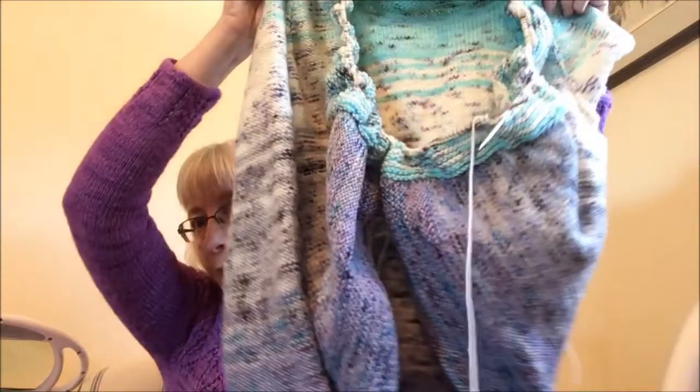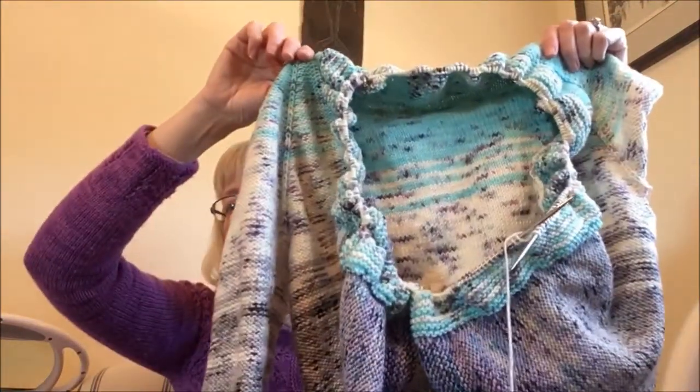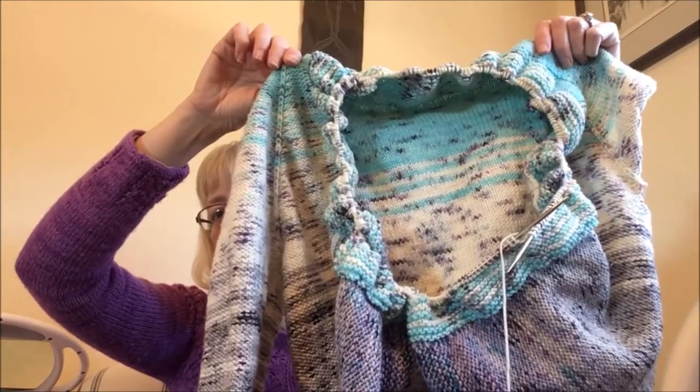So that is where I am on this. Like I said, it looks kind of odd and misshapen because it's all stuck on the needles right now while I work on the short rows, but coming along, hoping to have that done maybe sometime in the next week or two, by the end of the month for sure. So that is that project. Like I said, I do have one other FO. It's a hat. I'll share that with you guys next time.